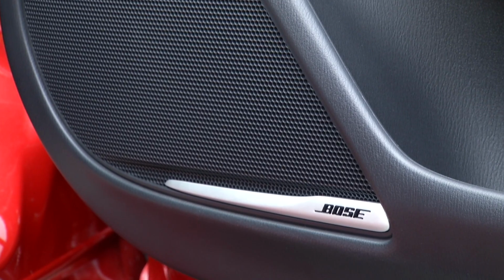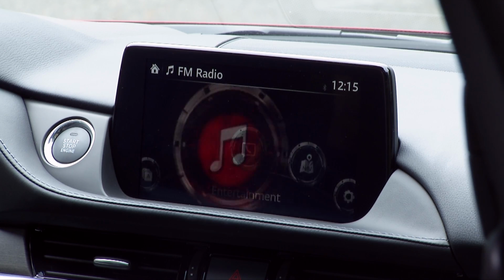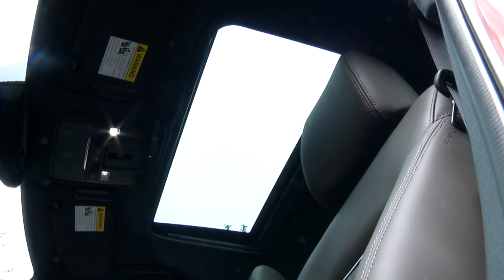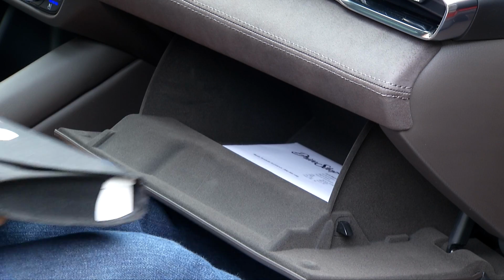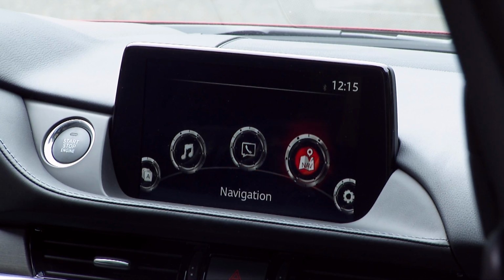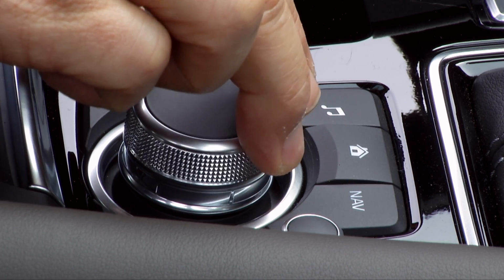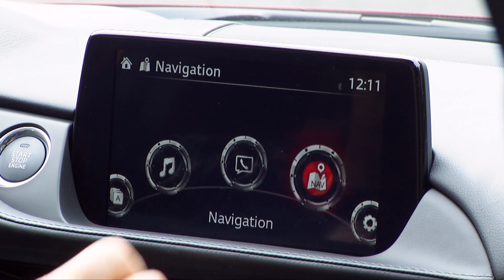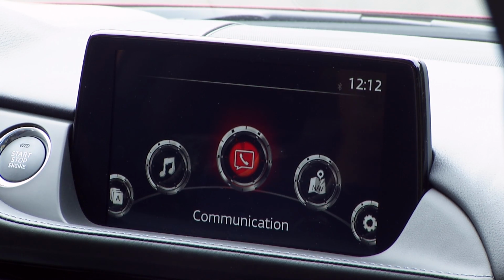An 11-speaker Bose system sets a nice, spacious soundstage. There's no CD player anymore, if that's a deal-breaker. The sunroof is the standard size. The center console is smaller than usual, but there are other places to park personal stuff. The user interface is fine and should make most owners happy, since it can be controlled with this or by touch. FYI, neither Android Auto nor Apple CarPlay are available, at least for now.